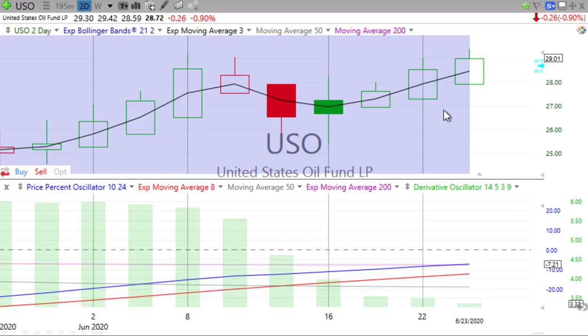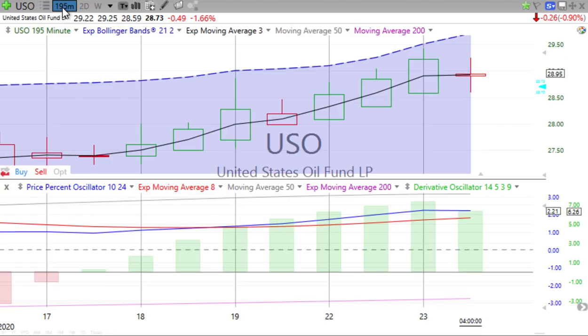2-day chart continues to move up. Price percent oscillator is pushing through that 200 period moving average line. And we have a green candle forming. And what we see is up movement in the morning, paring back in the afternoon on that 4-hour chart. It's positive. The derivative oscillator devolving a little bit, and the price percent oscillator heading down a little. That's where we are, folks.